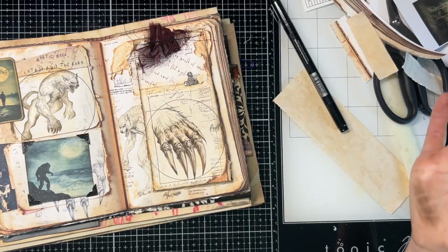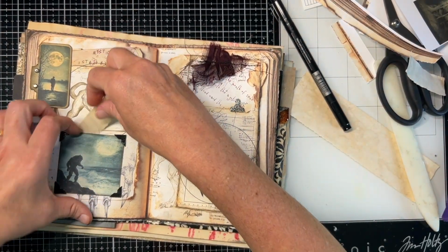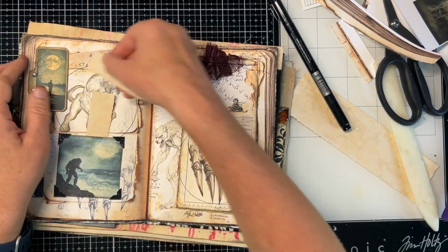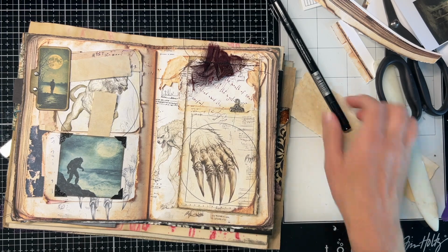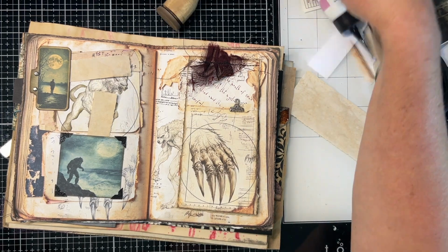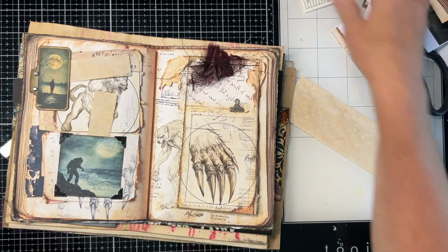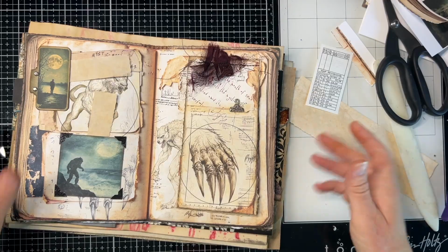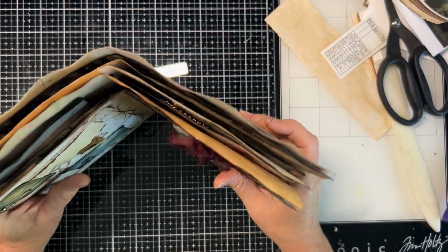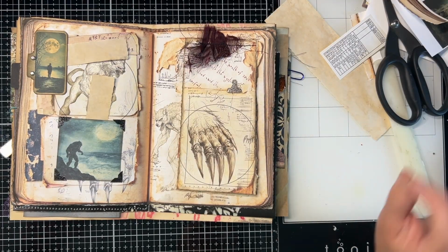Okay, so we have something that we need to put something in here, and we need to put something in here. And that is another tip I tell you, and I've told you in another video: if you're not sticking something in a pocket in the moment, just stick a scrap paper in there so that you remember that you need to put something in that pocket, otherwise you end up with a lot of empty pockets in your journal. I've done it, I know.